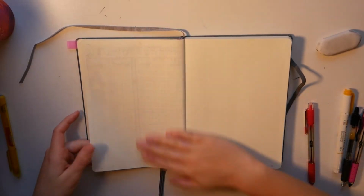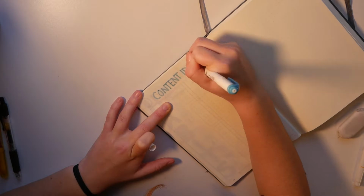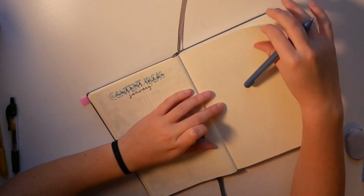On this next page, I just did content ideas, a very simple spread, literally just a title, so I can come back and write down all of my ideas that I have for the month of January and what I can film or what I can post.